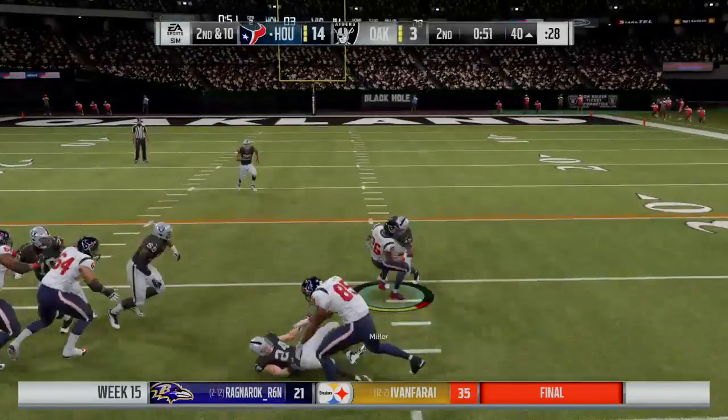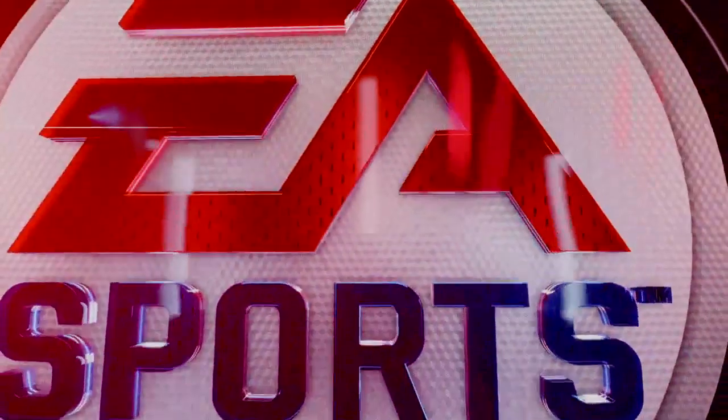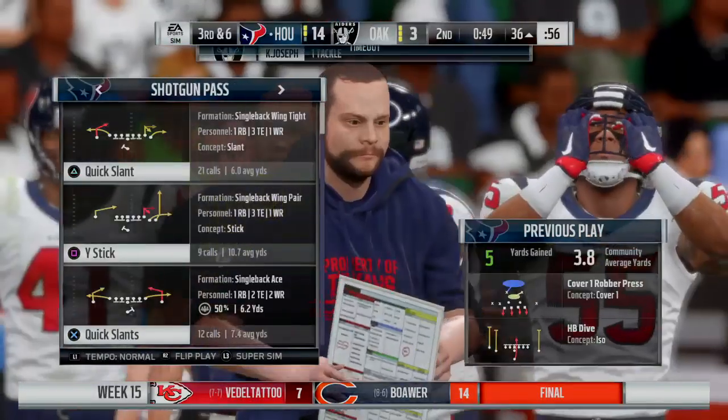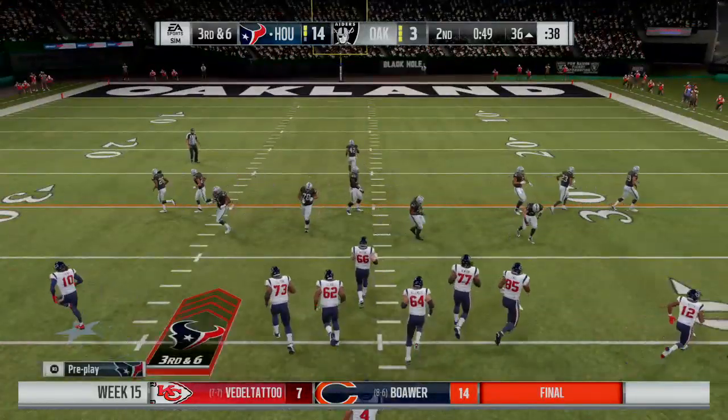After the penalty, it's Miller. And he's going to fight his way forward here for a modest gain. And before they can run this third down play, we're going to get a timeout as they get the stoppage with just under 50 seconds remaining in half number 1.